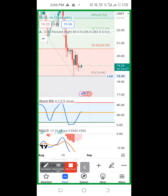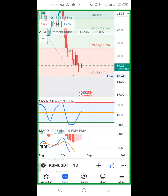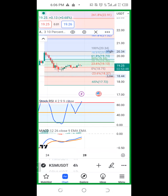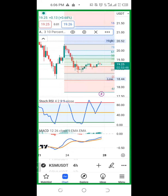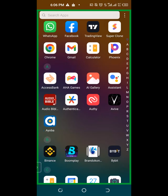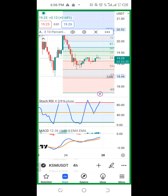It's coming up gradually on the one day, and we started with 19.77. Let me go to the 4 hour chart. Thursday, let me check the date. That was on the 24th.